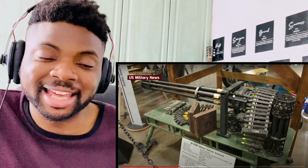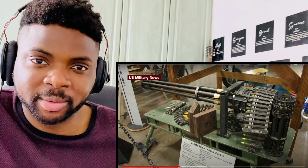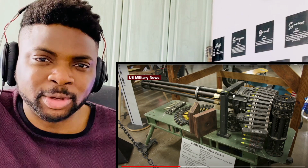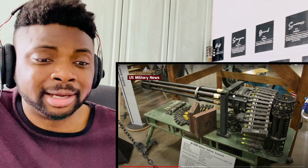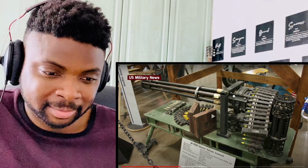Wow. So even back then, there was a weapon capable of that rate of fire. I don't know if you guys have ever seen the film The Last Samurai with Tom Cruise. The samurai in that movie were an absolutely amazing unit, very disciplined. But as soon as they came up against the Gatling gun, it was over for them. They just got mowed down.